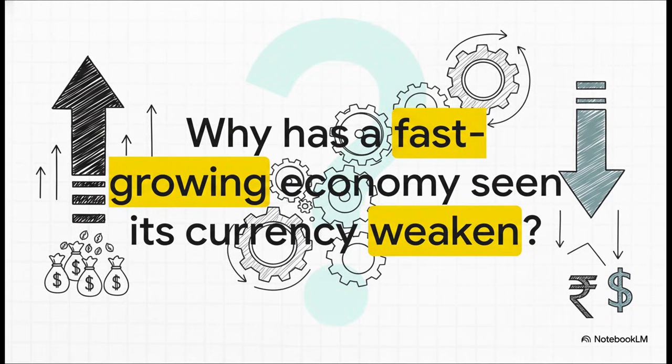And that brings us to this central question, doesn't it? It feels like a total paradox. India has been celebrated as one of the fastest growing major economies on the planet. So how is it that, at the same time, its currency has been getting weaker and weaker? What is really going on?